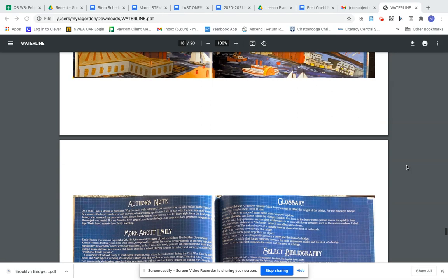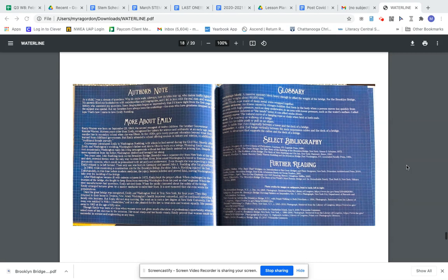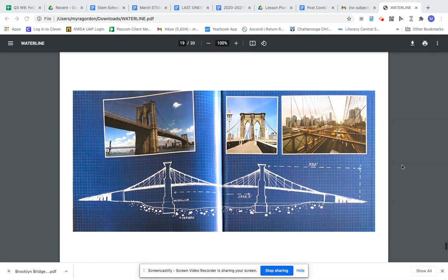And if you want to know more about Emily, you can look at this book I'll have available in the STEM room. You're welcome to check it out and look at it anytime you want. Here are some actual pictures of the Brooklyn Bridge today and the diagrams. The end.